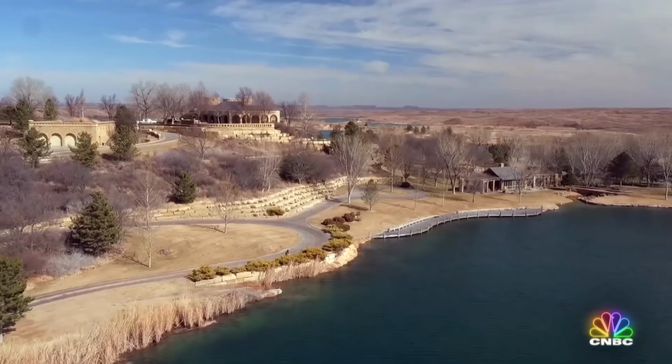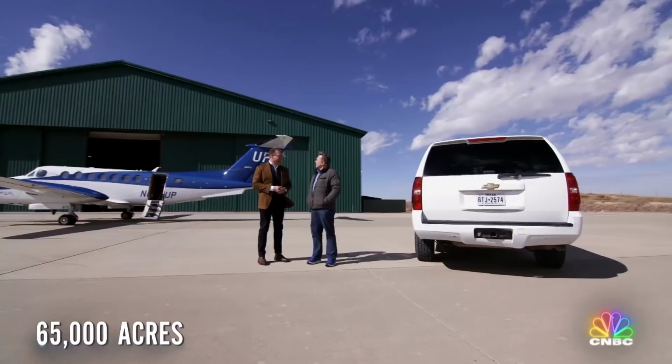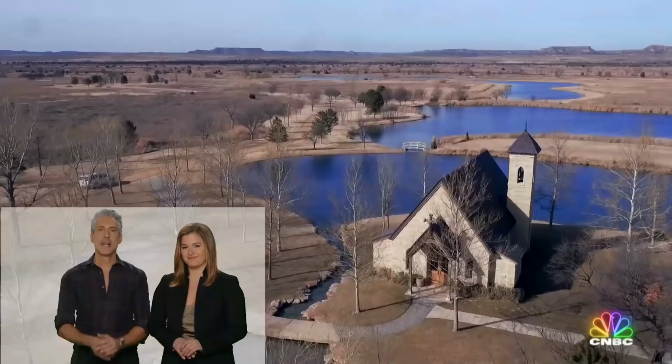You've got a 6,000 foot runway. It can take just about any plane you want to bring in. How big is this property? Well, 65,000 acres, and I'd love to give you a tour of it. We gotta get started. Pickens owned the place for over 50 years before he put it on the market for $250 million.